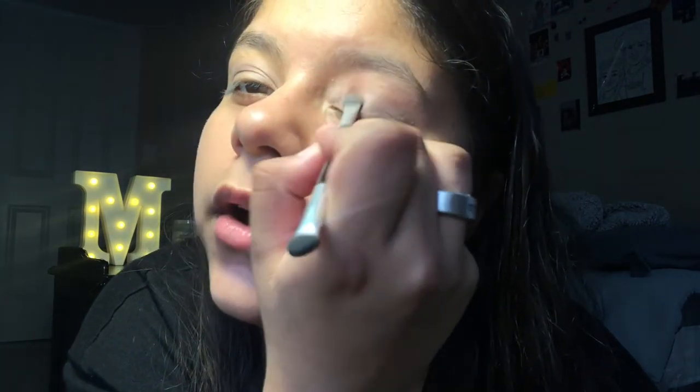You can hear my dog in the background. I apologize for that. This is what we got going so far. It's not the best, but we're working with it, all right? So I'm coming with this shade right here, this shiny shade, and I'm going to put it in the corner as well to lighten out that dark color. Just a tiny bit. Oops.